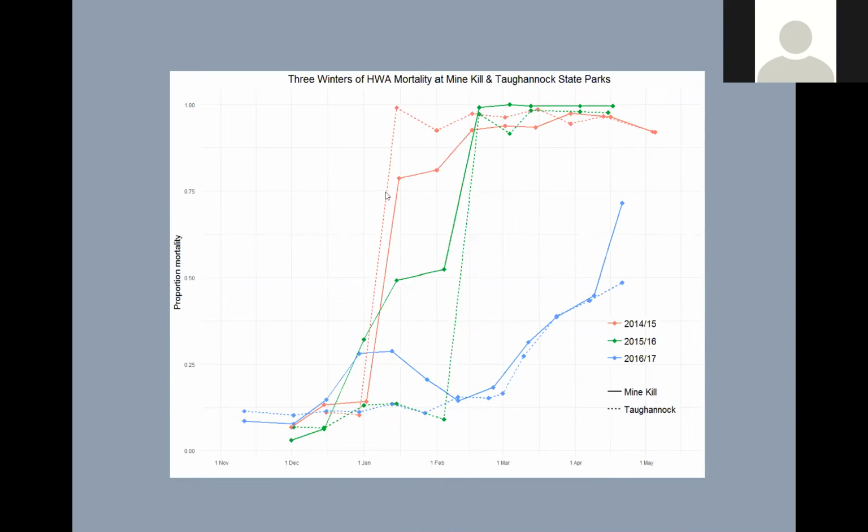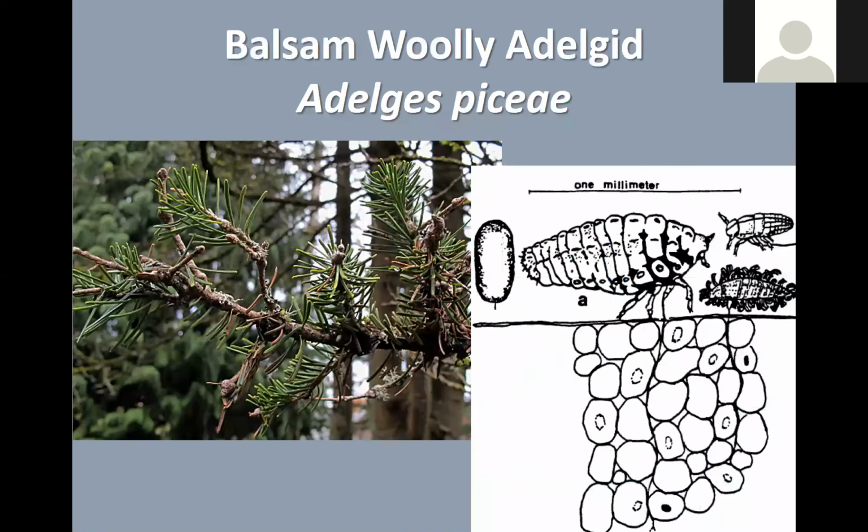If you have all your prey die early in the season here, you're probably not going to have all the food you need to lay a full complement of eggs in the springtime. Whereas perhaps if you have the late die-off of the prey, then you might have consumed enough prey to have your ovaries full of eggs and be able to build the populations. So this is something we're thinking about now. I'm thinking about building a model on that.